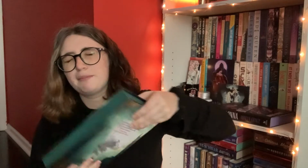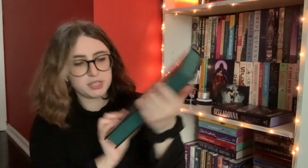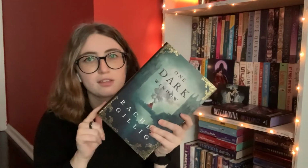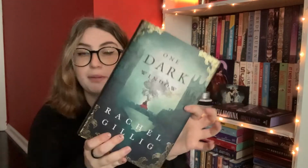Okay, let's open it together. It opened on my side. I didn't look at it. One Dark Window, is that what it says? Yes, by Rachel Gillig. I feel like I saw that this was the one, but I have not heard anything about this one. So I'm intrigued. I'm definitely intrigued. That's the front.